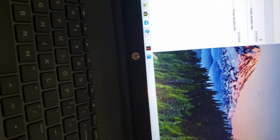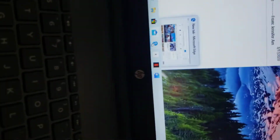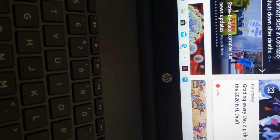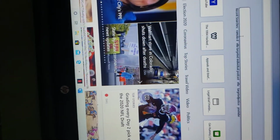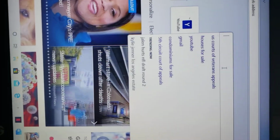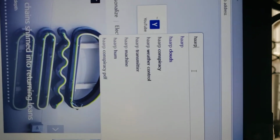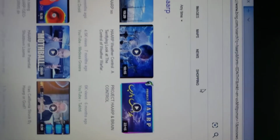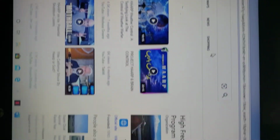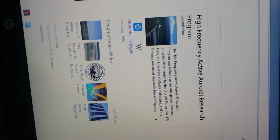Okay, I'm just using a laptop here. I'm not using a home computer, just a quick laptop to gather some information. So you go into your browser and you type in HAARP. Okay, enter. And what do you come up with? Let's take a look. We're going to take a look at Wikipedia.